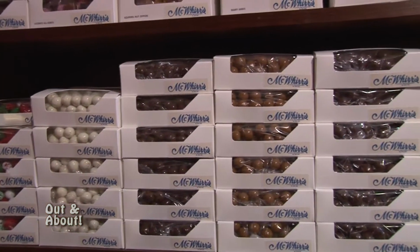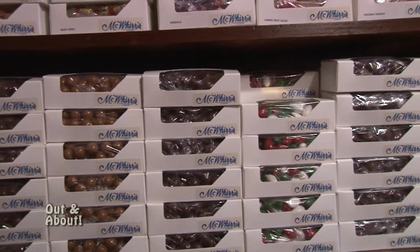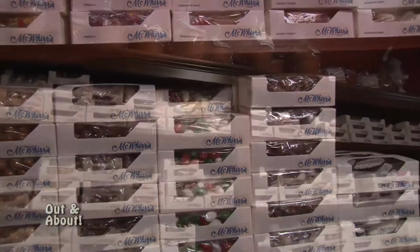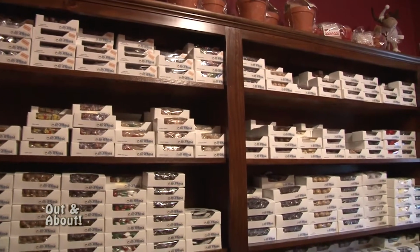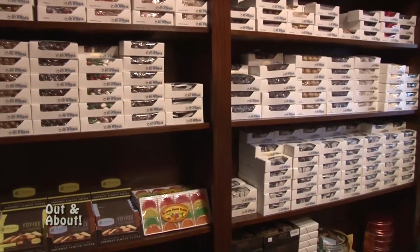The McCourt's candy is actually a Fall River tradition. Many of us that grew up in Fall River are very familiar with shopping at McCourt's department store, especially visiting the candy department. And we have the chocolate nonpareils, which were always the staple of every Fall River diet. And it's always the first one to go, so if you're a nonpareil fan, you need to come in here early.